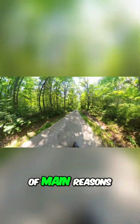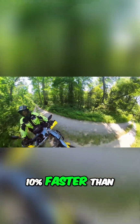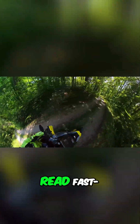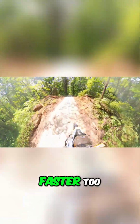Well, there are a couple of main reasons. The big one is often a deliberate choice by the manufacturer. Deliberate? How so? They often build in a safety margin. They calibrate the speedometer to read a little high, maybe 5%, sometimes even up to 10% faster than your actual ground speed. Why would they do that? Liability. Encouraging safer speeds. Probably a bit of both. It sort of nudges you to ride slightly slower than you think you are. But, and here's the kicker, because the system's base calculation is intentionally set high to make the speedo read fast, and the odometer uses that same inflated logic, it means your odometer will rack up miles proportionally faster, too. Wow, okay. So that safety margin directly adds miles you haven't actually ridden.